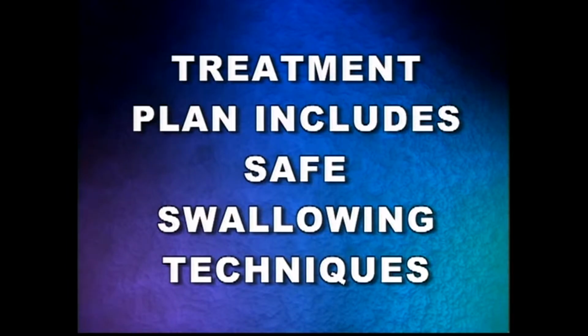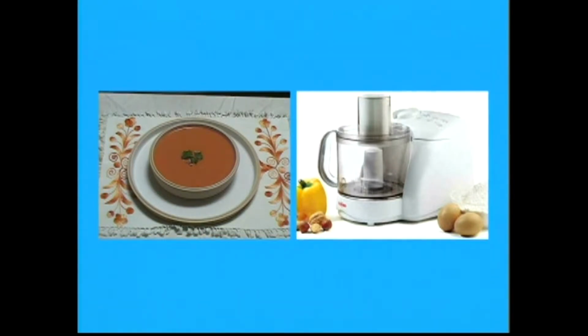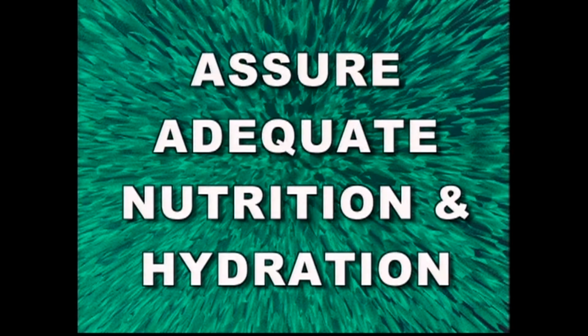A dysphagia treatment plan usually includes safe swallowing techniques and food and fluid consistency alterations to assist the patient in creating a food bolus more easily. The primary objectives of treatment are to make swallowing safer, avoid aspiration, and assure adequate nutrition and hydration.